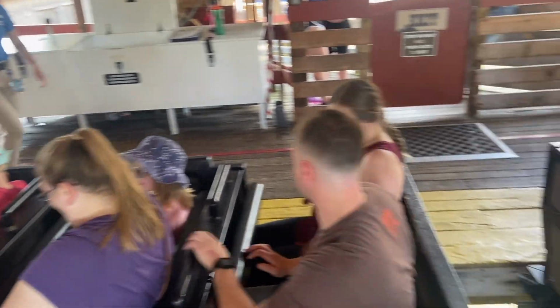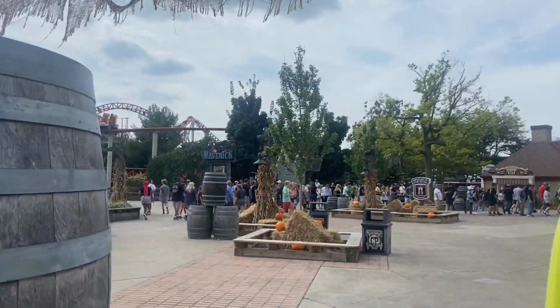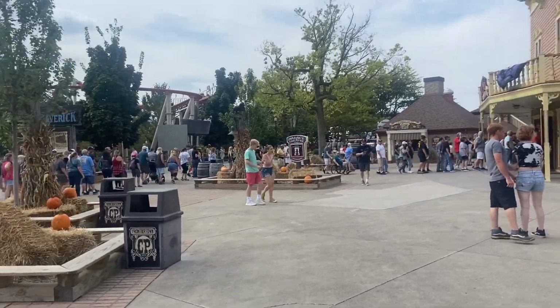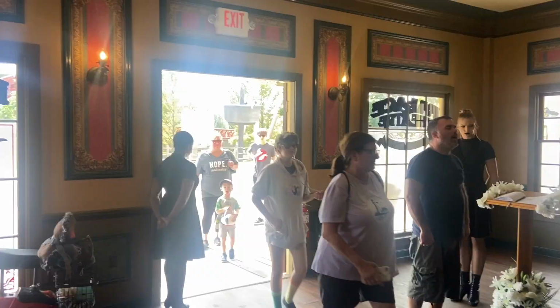Riders on the left, please step back. Looks like Lusty Lil's has just opened up, and it does my heart good to see this many people in line for it. When has that ever been the case? I'm going in through the Last Chance Saloon to get a drink and some water.